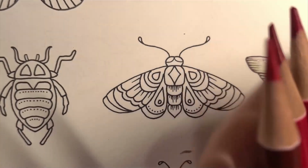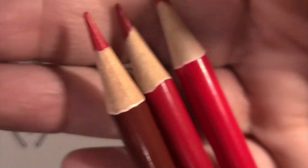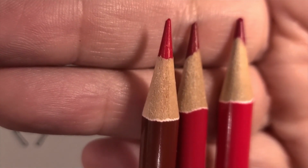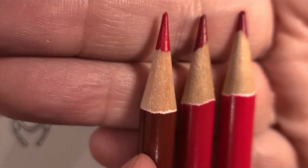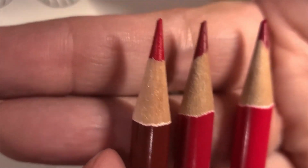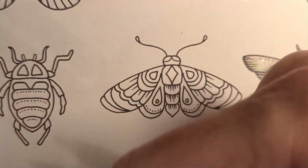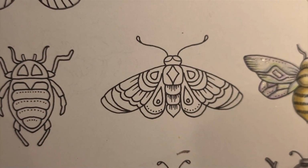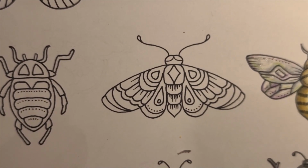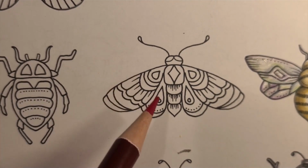Then let's look at the tips. If I show you a little bit of the barrel and the tip, the far left that has sort of a brown body has the lightest tip. So at least that's a hint. It helps us a little bit. So I had to actually get that logged because I was never going to remember that and it would drive me crazy.